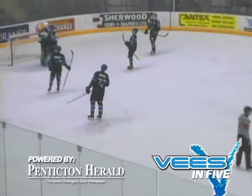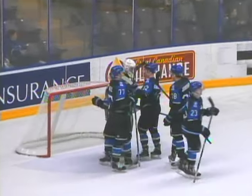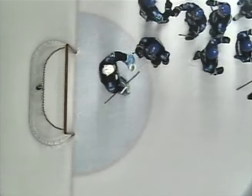2 seconds left. Another shutout for Matt Robson. Final score, 5-0. Back-to-back goose eggs for number 20, stopping all 26 shots as the Vees win this one with an exclamation mark, 5-0 over West Kelowna.